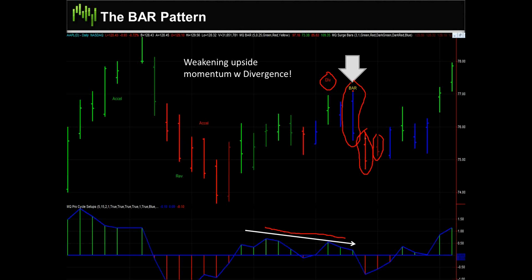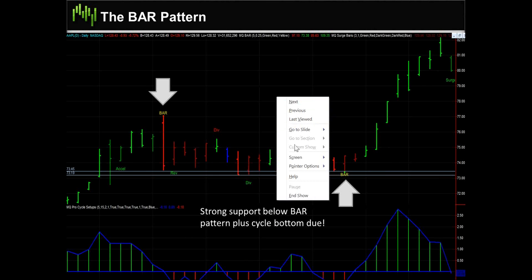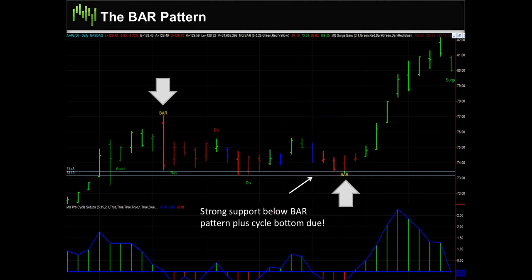But you want to drill down, look for those signals and the rule-based logic, and that protects you too once the setup starts going the opposite direction or stops going in the desired direction. It protects you from getting chewed up too much if the setup doesn't pan out as much as you want it to. This is an example here of the support I was talking about.